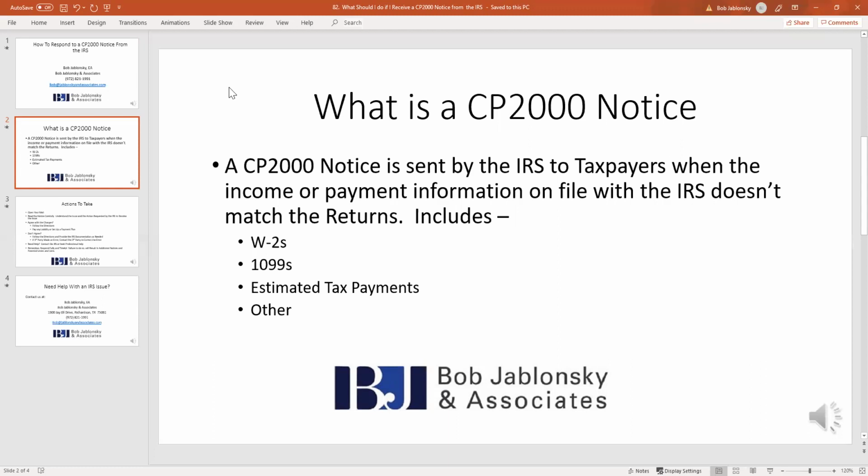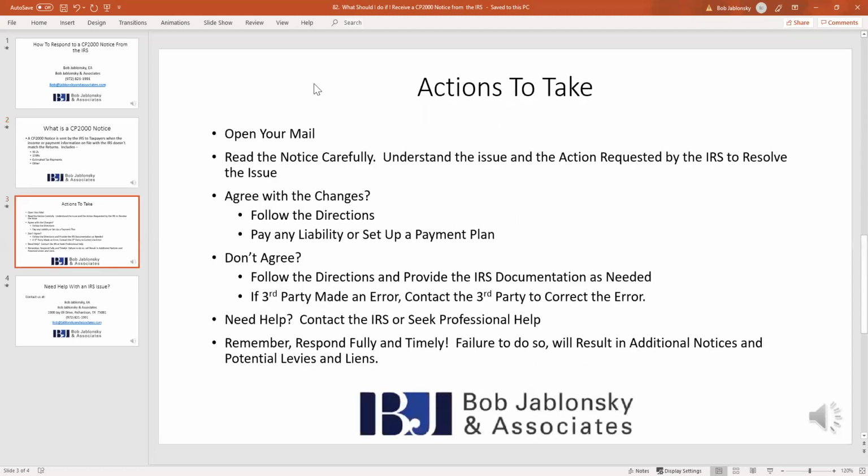But the key to this notice is the IRS has in their database certain information related to what should have been on that tax return that was or wasn't. So what do you do when you get a CP2000 notice? Don't be intimidated. First of all, open your mail. Sounds so simple, but a lot of the problems at least that I run into where I have to assist taxpayers could have been dealt with a lot easier if they would have resolved the issue to begin with and just open their mail.